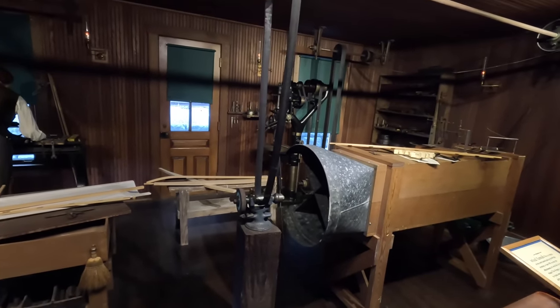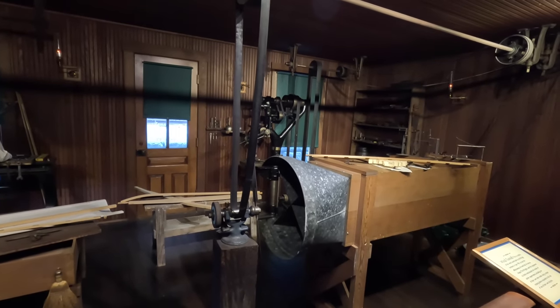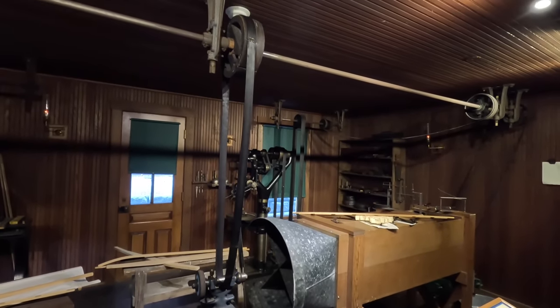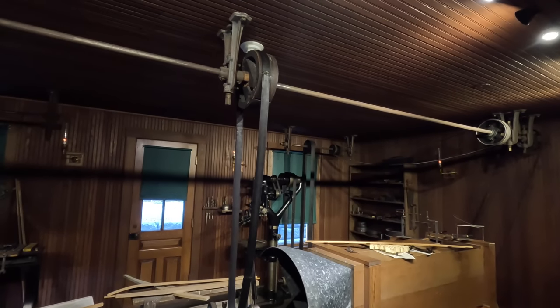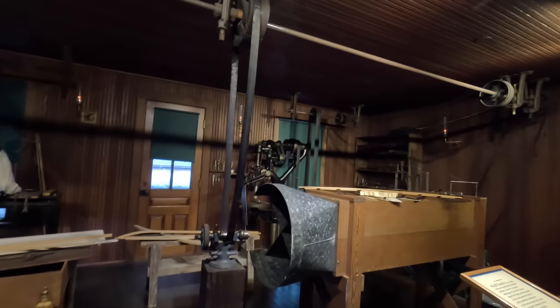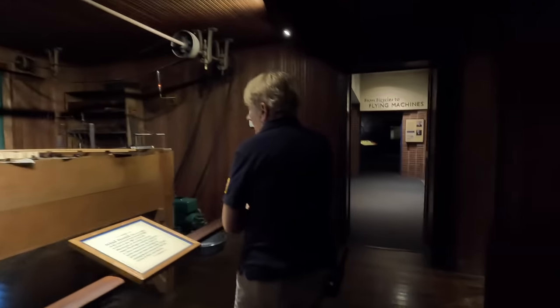And this is a wind tunnel. And have you heard of the German Otto Lilienthal? Mm-hmm. Okay. He's the one with the feathers. Okay, well, they discovered that his math was incorrect, the lift and drag. So the Wrights built the wind tunnel. They did not invent it.